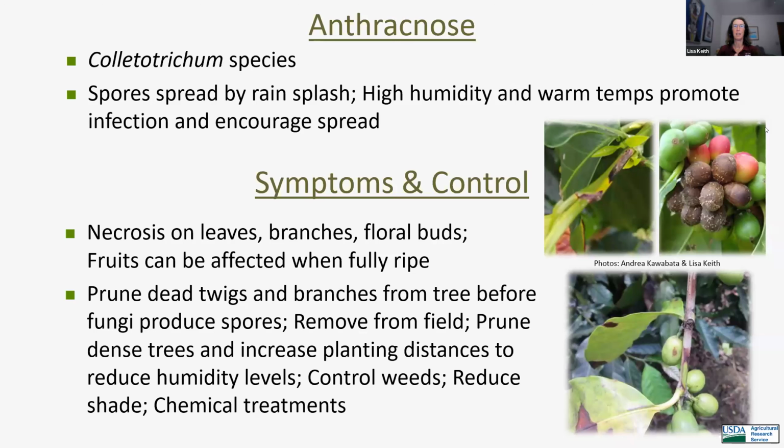And so to begin, some of the, I guess, more minor ones in the past, the first one, anthracnose, caused by a variety of Colletotrichum species. You'll notice what's typical with some of these diseases, that these spores easily spread by rain and wind. High humidity and warm temperatures, of course, encourage infection and spread. And these are some of the pictures that you can see here to the right.